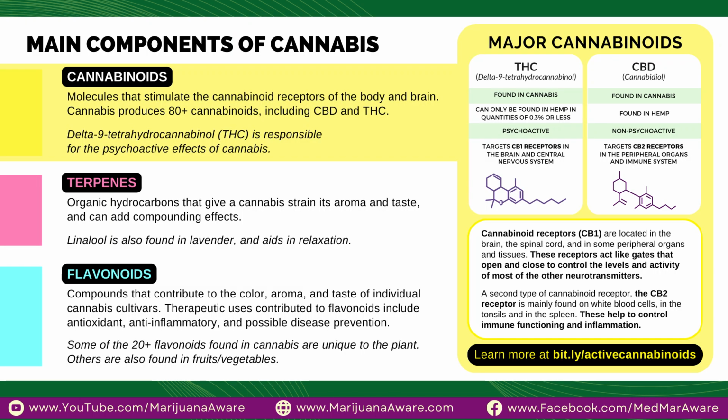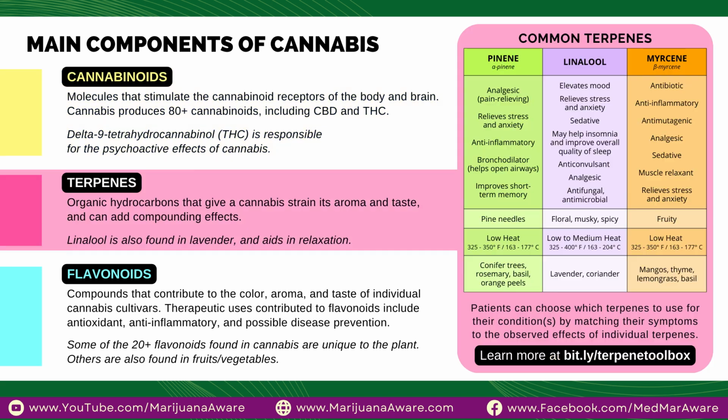It's important to know that cannabis is made up of more than one compound. Specifically, it's made up of cannabinoids, terpenes, and flavonoids. So cannabinoids are going to be the compounds that we're normally associating with cannabis. So that's going to be THC, CBD, and then lots and lots of minor cannabinoids.